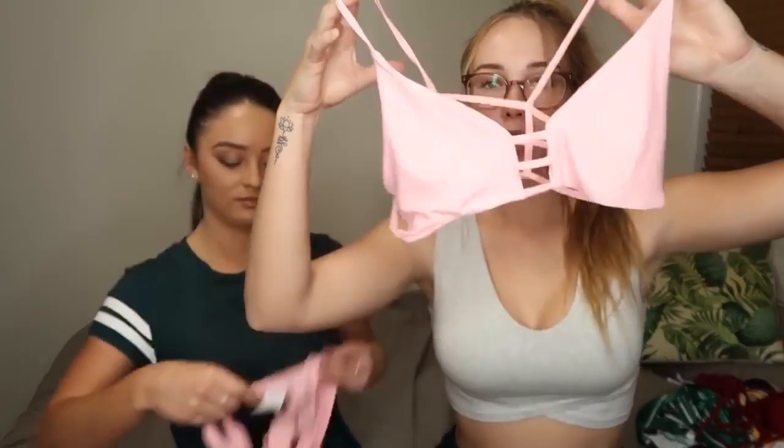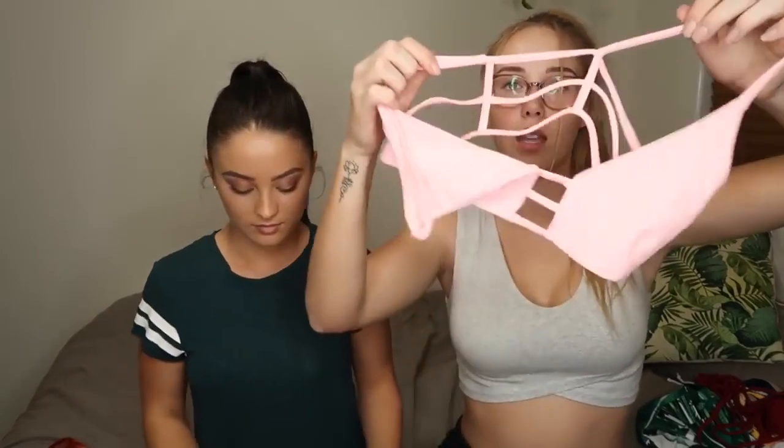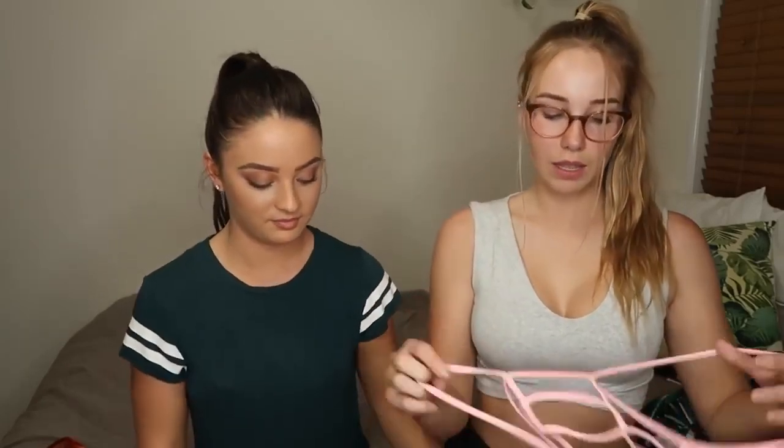So, without further ado, the first bikini that I'm going to be showing you is probably one of my faves, this baby pink bikini. I hope you can see the color right, but I like the back on it, and then these are the bottoms. I love the bottoms. Very cute. I really like the cut of them. I like how they sit up high, and they're a nice material as well. And they fit my boobs pretty good, so I was pretty happy with that.